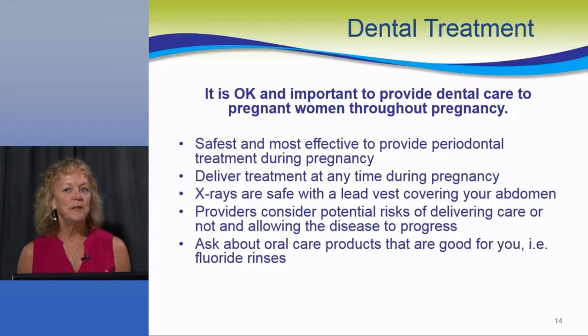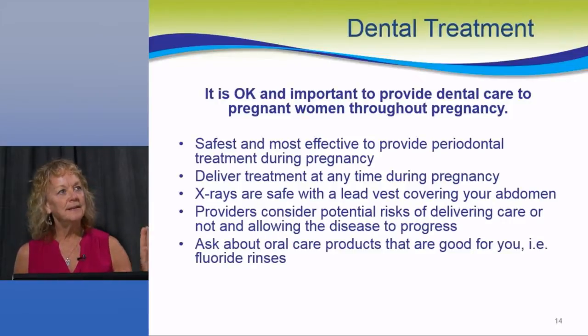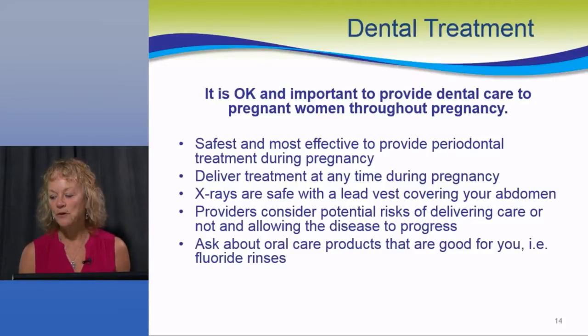And again, when we look at dental treatment, in the past, I think there's still some people that feel it's not right. It's not safe to have dental treatment when you're pregnant. But the recommendations in the studies is that it is safe, particularly between the 13 and 21 weeks. And I think it gives an opportunity for those medical and dental providers to really collaborate and to encourage and support that pregnant woman throughout.